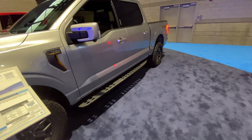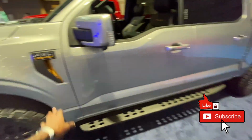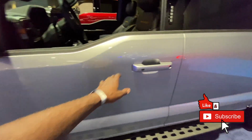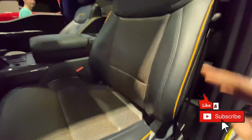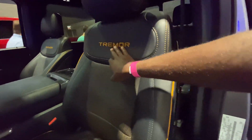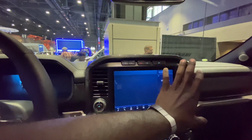All right, guys, this is the 2021 F-150 4x4 Super Crew. This is the Tremor trim. We're going to check inside, of course, with that. You've got this nice stitching on the seats. You've got the Tremor badging. I'll turn this down. Immediately, you have this huge screen.